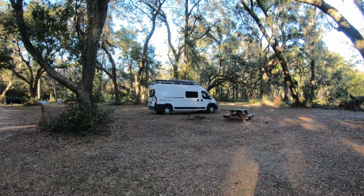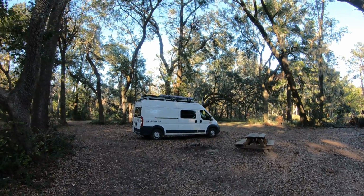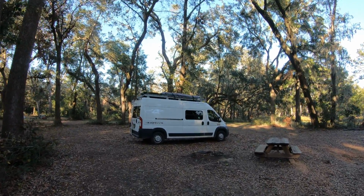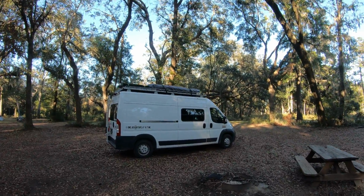And this is right by a bird sanctuary, and there are trails all over the place, and I can't wait to go hiking. Supposedly there are alligators and every kind of bird you can imagine.